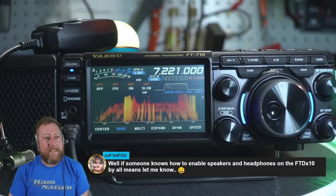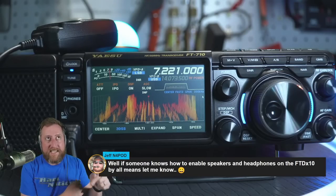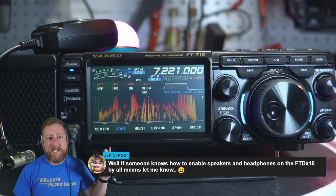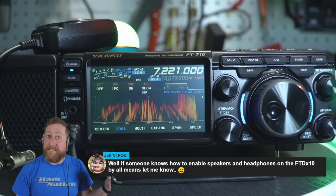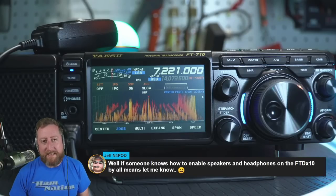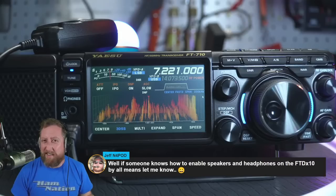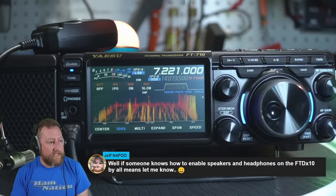Okay, so by the way, anything that the FTDX10 does, if the FTDX10 doesn't do it, then likely the 710's not going to do it. Jeez, I'm getting tongue-tied. Why would they give you more features on a cheaper radio, right? If you think about it, because they're not that far apart on their release dates.